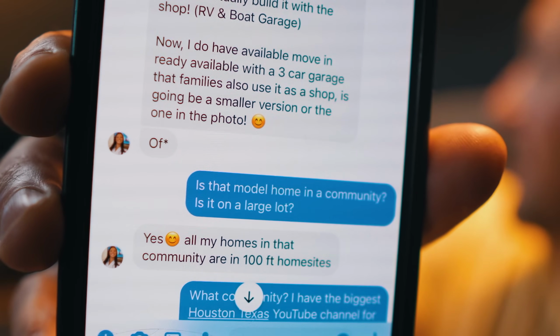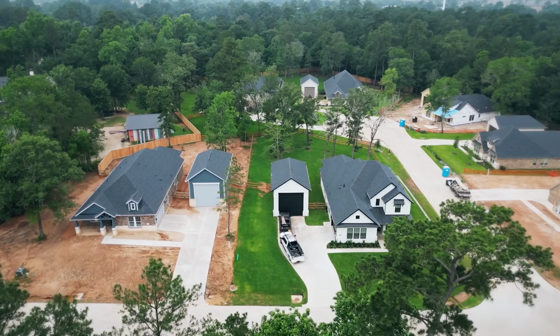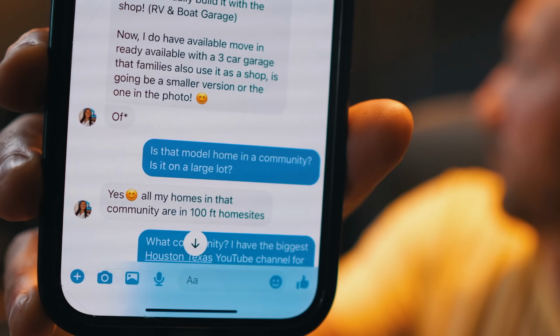Now, as you're gonna learn in this video, that's not the truth, because there is actually one for sale right now with the big shop, and we're gonna get you inside of it. And as you can see here, I said, is that a model home in the community? And is it on a large lot? She said, yes, all of my homes in that community are on 100-foot home sites.